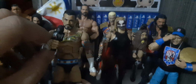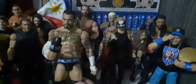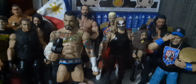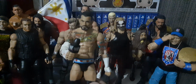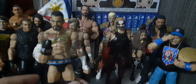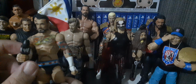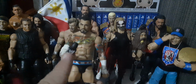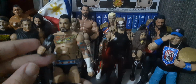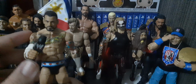Not really like kid like in grade school, but in high school. But I really liked this Punk figure, and I always wanted to buy one, but I never did. I didn't have the money during that time. I wasn't working, and then Punk left, yada yada. But at least I got him now. I even bought a matching WWE scratch logo for the pipe bomb. So that's how I'm going to pose him now.